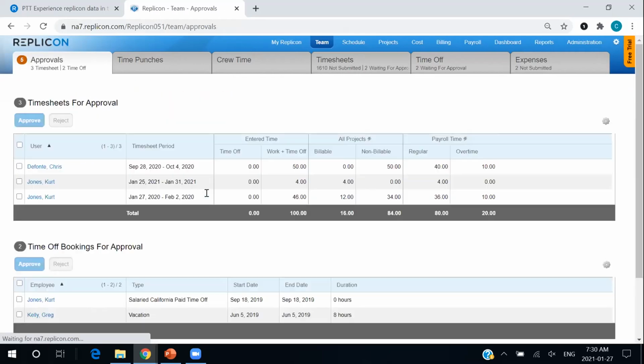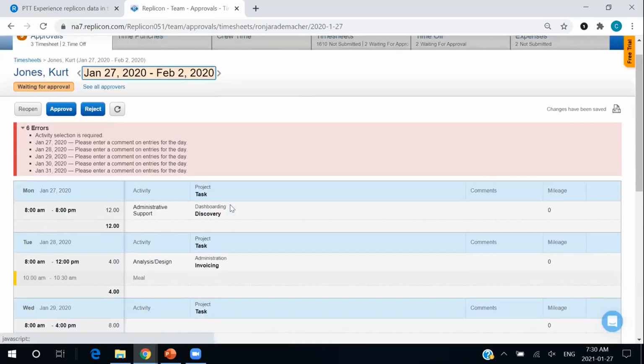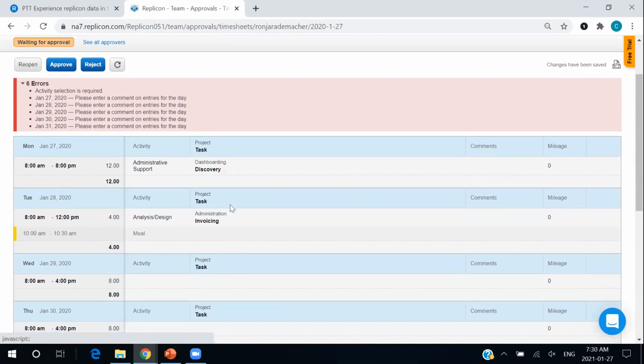Another example of a timesheet we have here is with Kurt Jones. Kurt Jones has a little bit more of a custom timesheet. Kurt is going to be logging every single activity that he's done during the day, as well as the time frame at which he worked on it, as well as activity, project, task. And we also have a few custom fields here.